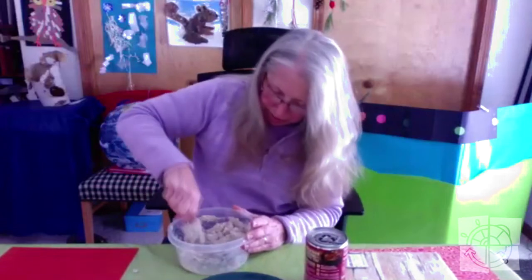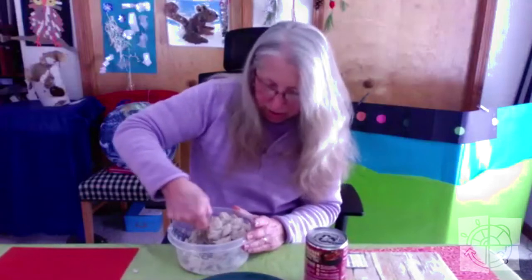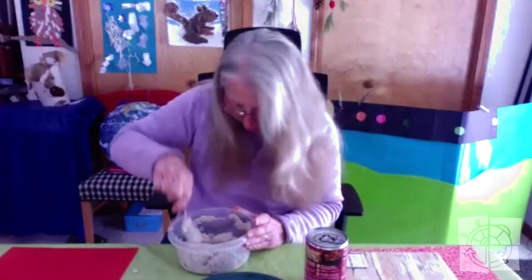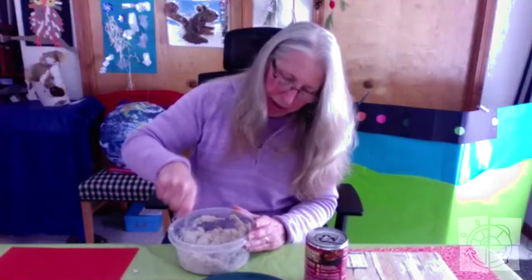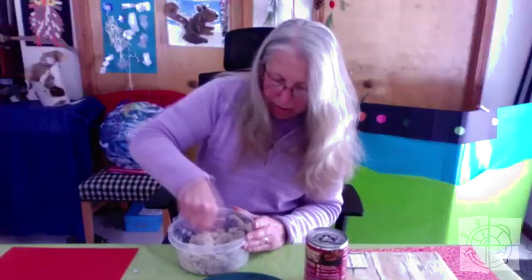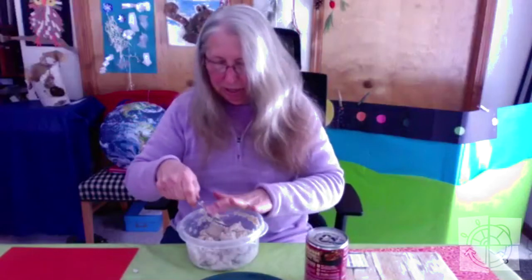Oh my goodness. This is like a workout. My arms are getting tired, right? All right, so now I still have a bunch of salt to get in there, and I want to make sure that I get it all in because then it'll be the best dough ever. Okay. All right, so now I have all the salt and flour mixed in, and it looks kind of squishy, but let's make it into a ball next. That's the fun part.